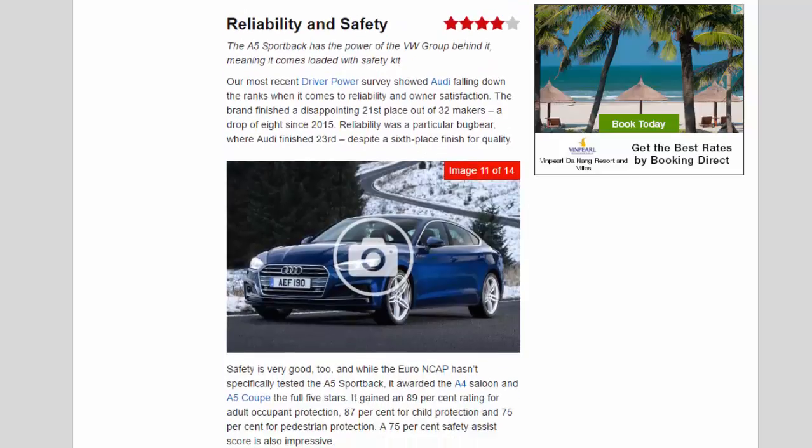Reliability and safety. 4 star. The A5 Sportback has the power of the VW Group behind it, meaning it comes loaded with safety kit. Our most recent Driver Power survey showed Audi falling down the ranks when it comes to reliability and owner satisfaction. The brand finished a disappointing 21st place out of 32 makers, a drop of 8 since 2015. Reliability was a particular bugbear, where Audi finished 23rd despite a 6th place finish for quality.